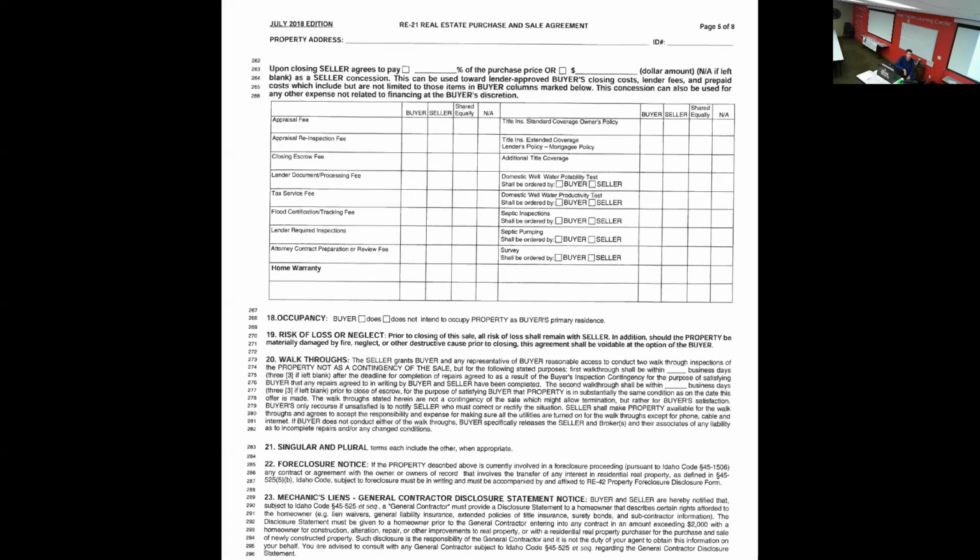Attorney contract preparation or review fee, not applicable. Home warranty, I type that on here. If you're going to do one, let's say you're going to choose this one, I would put down Landmark Home Warranty, not to exceed $300. That way the seller, if they agree to this, already knows what type to order, because that's what your buyer wants, and the price range.